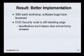We're also getting better implementation. We're testing more and more of the BIND software, which is kind of the reference implementation at the time. We're beginning to get that in better place. We're still in the situation, though, that DNS security software is still bleeding edge. We're still playing with some of the issues. So the software is definitely going to lag in some places.